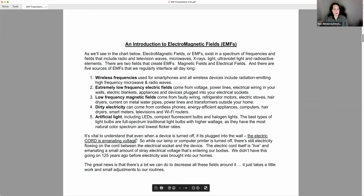So the next thing I want to talk about is electric cords. Even though our lamp is plugged into the wall, the cord is still hot. It still has electricity running. So what we're going to talk about now is trying to cut down the electricity that's coming out of our electrical cords. And there's a lot that we can do about this. So I'm going to go into that next.